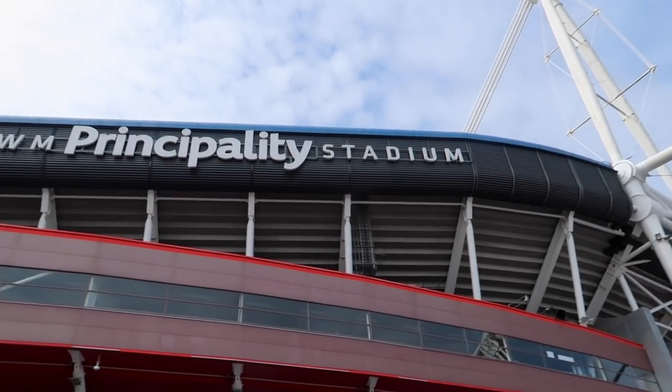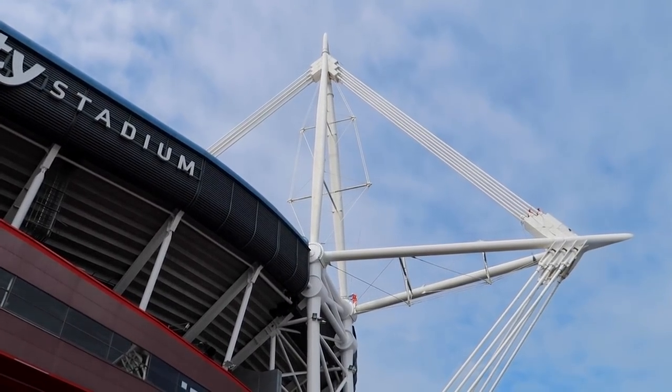Okay, Sam, where have you brought us? So we are at Principality Stadium, and this stadium is all about rugby. Rugby is the number one sport here in Wales. But sadly, there are no matches while we're in town. We're just gonna miss one.